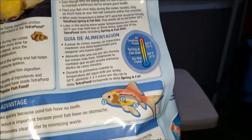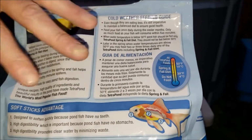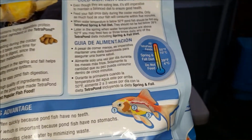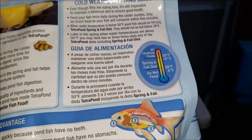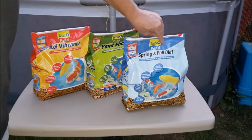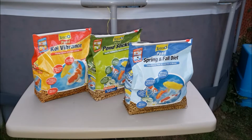And it's only for a few weeks, but what this does is it's not as hard for them to break down as the other food, so they can get a little bit of supplements in them while it's still cold. But after 39 degrees, just like it says, please guys, don't feed your fish. If you feed your fish after 39 degrees, what happens is the whole metabolism of the fish slows down.